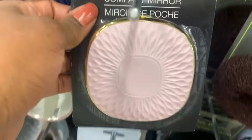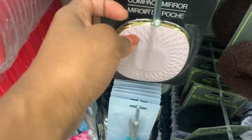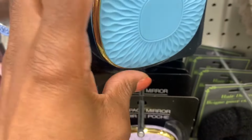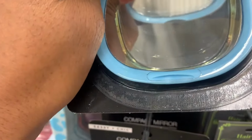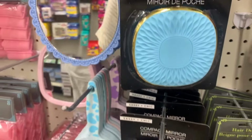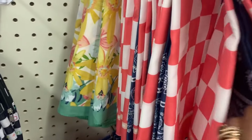And these, I finally found these compact mirrors. You've got the white, lavender, and blue. So this will make, you know, moms always love compacts. Come on, what mature lady doesn't like a good compact? So this will be great again in the basket.